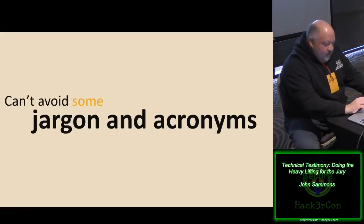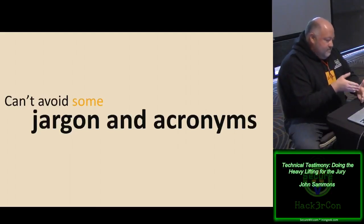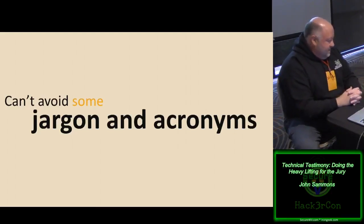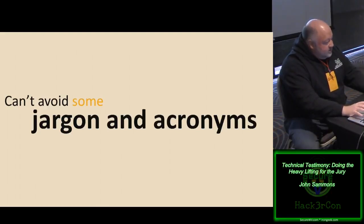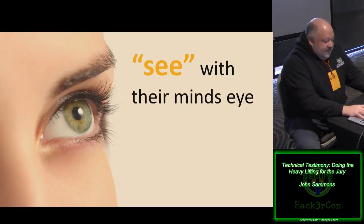Now, in a technical endeavor like what we do, you cannot avoid all jargon and all acronyms. But the instant that you toss one of those out there, you instantly give it an explanation. You unpack it right then and there. That's fine, you just have to explain it in a way that they can understand it, and use everyday language. Don't fancy it up. No need. Get them to see what you're talking about. Again, the visuals are key. See with their mind's eye.